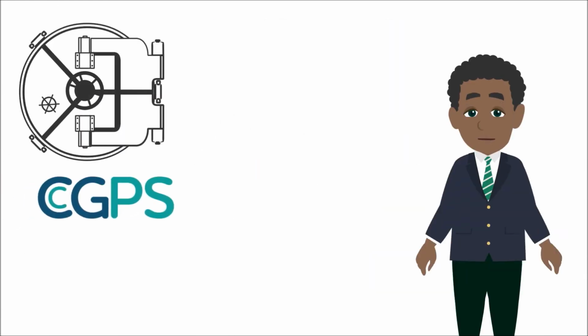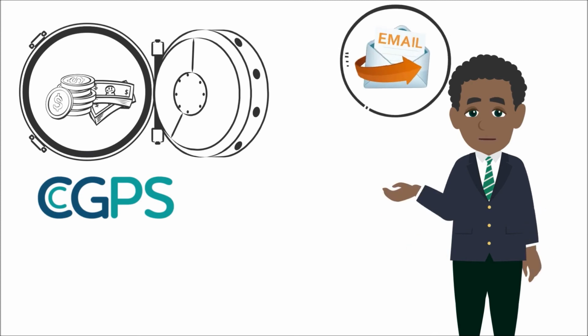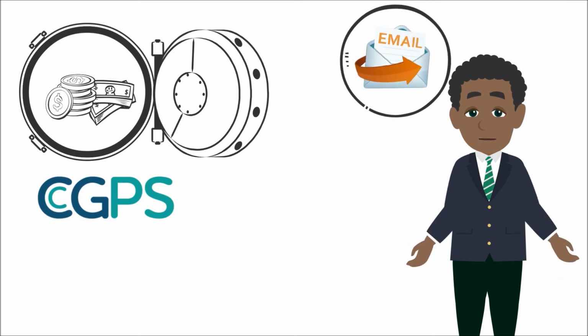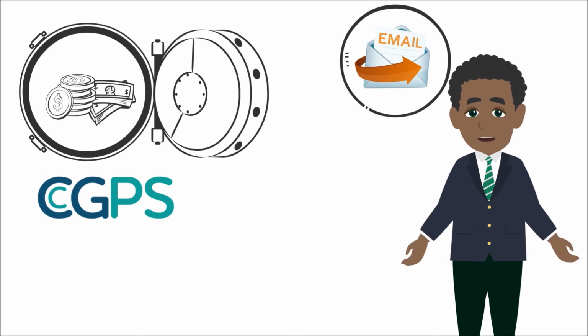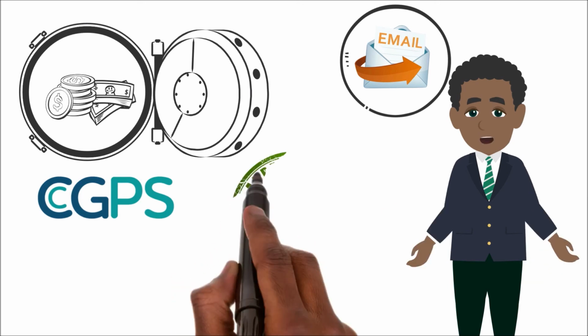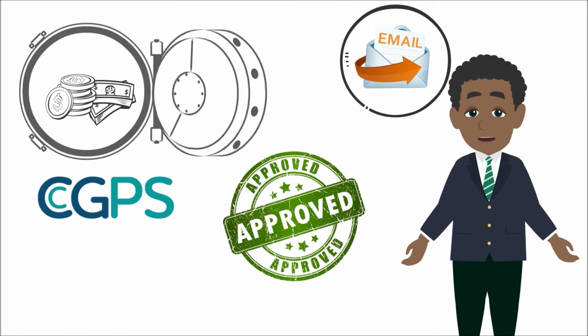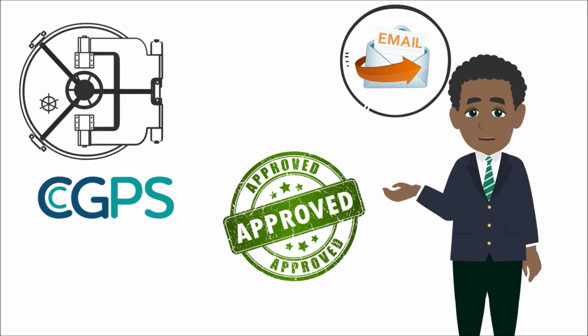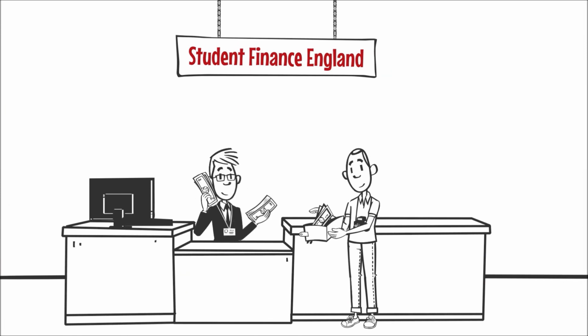Your grant will be paid into a childcare grant payment service account and you'll get an email telling you how to set one up. Your childcare provider will send requests of payments to the service, which you can approve for your account. You usually need to do this every week. The childcare provider will pay directly from the money in your account. You can only approve payments to your childcare provider once your course has started. You cannot use a childcare grant to pay for upfront costs such as deposits. Any money that's left over at the end of the academic year will be returned to Student Finance England.